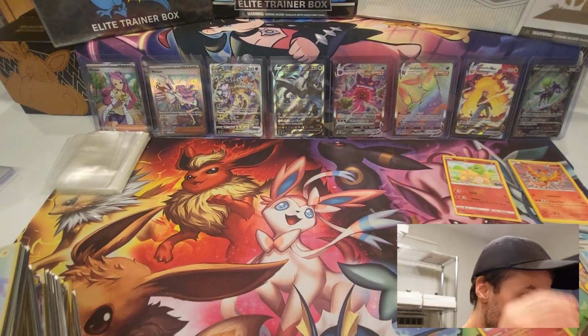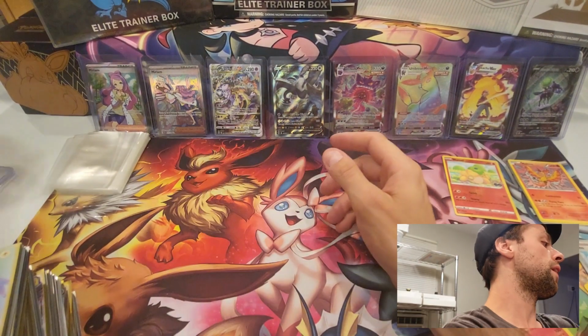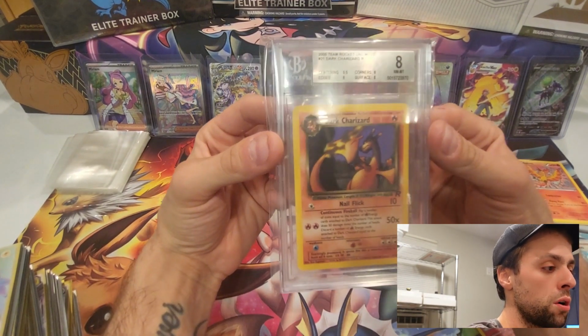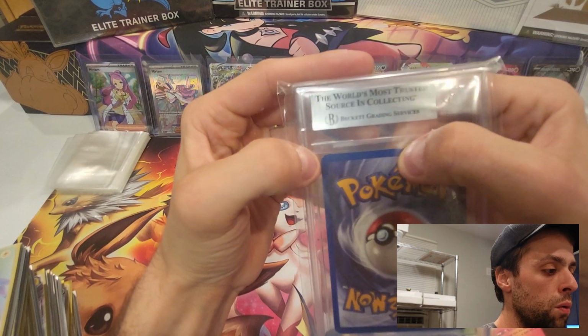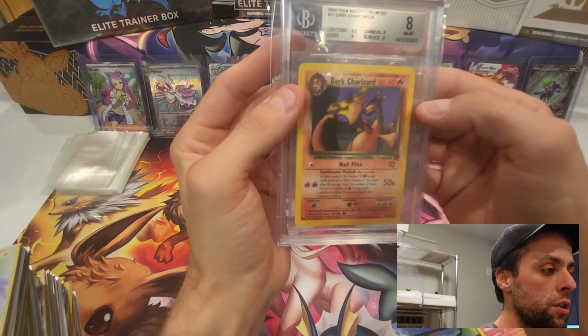Now, after we went through all that, there was really only one thing left that I made a short about that I will show on camera. He also threw in this Beckett 8 Dark Charizard. If you look at the back, the only real damage that I see is right here, and there's a little whitening on the edges. So I thought this was really cool.